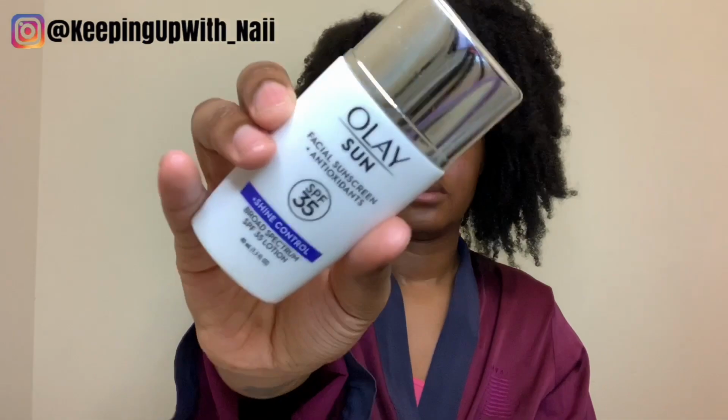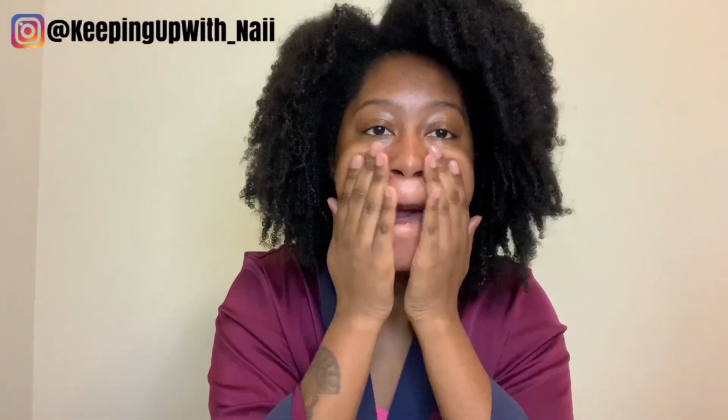So I'm applying this Olay Sunscreen on my face, of course, because, you know, gotta protect our skin at all costs. I don't know who said people of color do not need to wear sunscreen, but they lied. This day I wasn't going anywhere, but it's always good to apply some sunscreen just in case you might have to leave the house. So yeah.